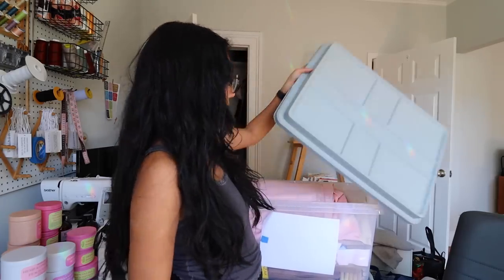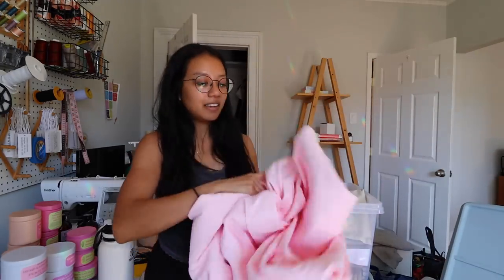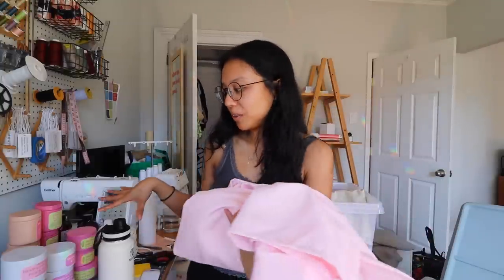Second one, I have actual pop-up shop things. This is the tablecloth that I use, the table cover, and I love it. It fits so snugly onto, I think it's a 6-foot table, but there are a bunch of different sizes. Got this on Amazon. The color pink is so pretty. It goes well with all my stuff, but I'll link everything below. It's also on my Amazon storefront, so you can always check there.